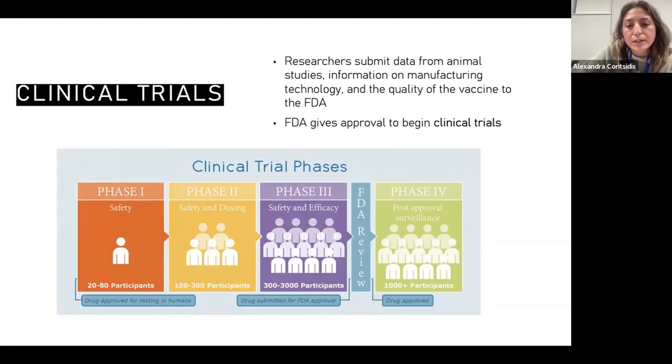And then phase 3 is a larger version of the same process where they're looking at safety and efficacy, but in up to 3,000 participants. And obviously you want to choose participants that are reflective of the population that you're going to give the vaccine to. So if this is a vaccine for people above 60, the participants wouldn't include children. And the idea is to try to make the participants as diverse as the general population would be who is receiving the vaccine, which is really important. After phase 3, it undergoes FDA review.